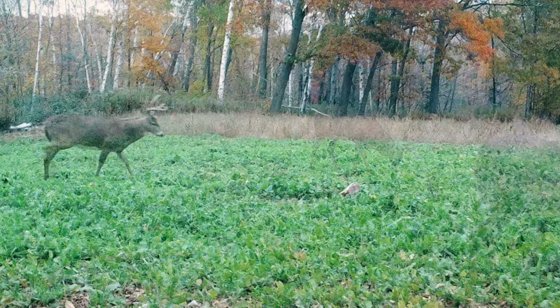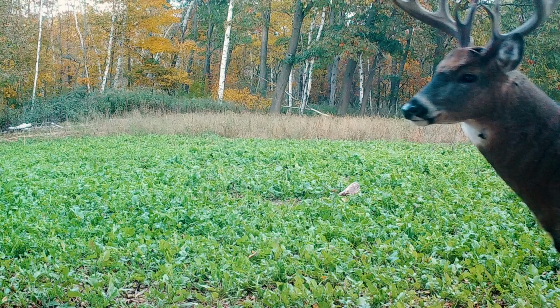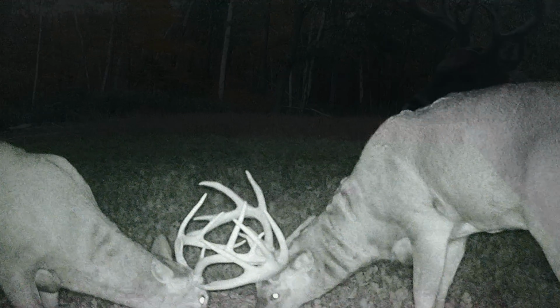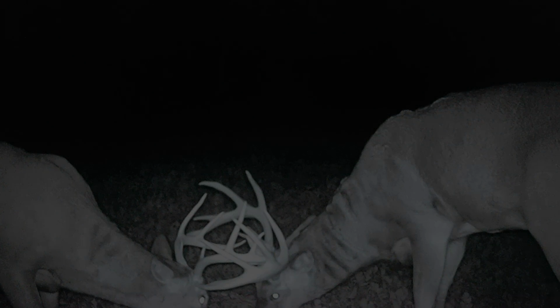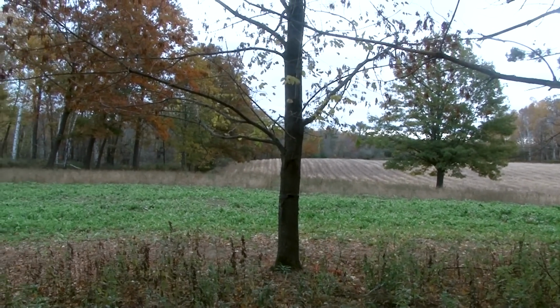So I'm sitting on the corner of the red pines. The red pines are surrounded by soybeans that we left standing, and then have planted a food plot of brassicas out front of each of our blinds. So we've got some green food and some soybeans and that kind of stuff for them to eat on.